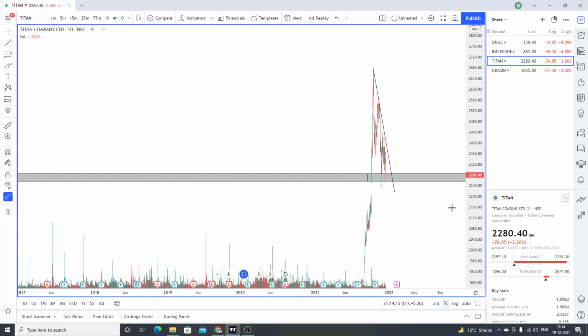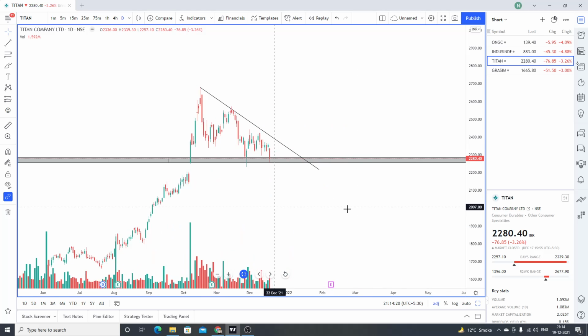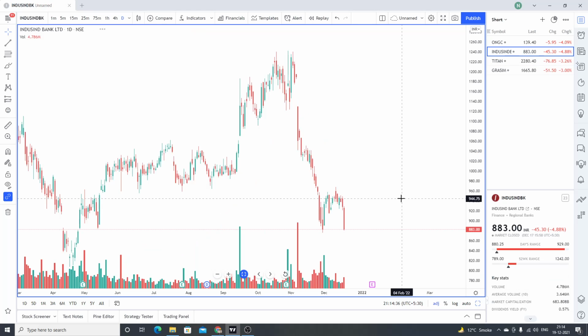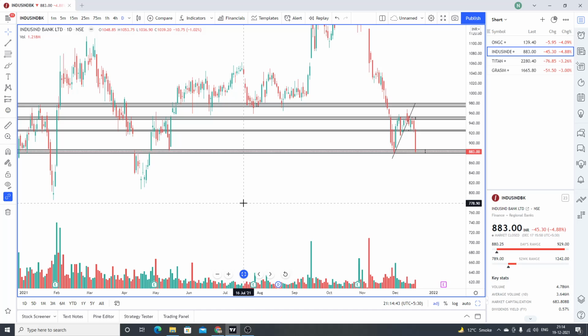The second stock that we have on the short side is Titan. Now Titan, I think we should leave for now, because I'm just seeing if this pattern is taking a week or more, then it would be a better trade. But then let's just leave Titan for now. The second stock that we have on the short side, if Bank Nifty is negative, I think we can really get a good trade in IndusInd Bank.